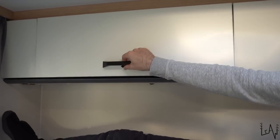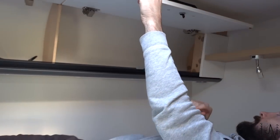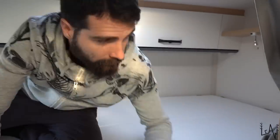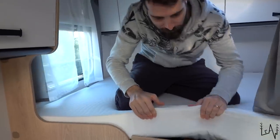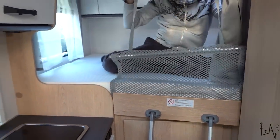Lots of storage over here, and let's see. One over here, one over here. Yeah, and then two lights to read during the night. And then we have the curtain to separate. Yeah, you can close over here. Okay, so you can have some privacy. A safety feature also. This is very smart and I like it.